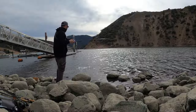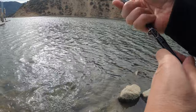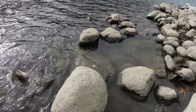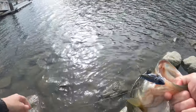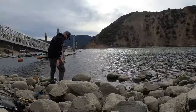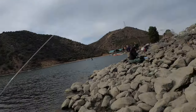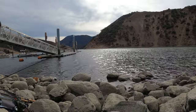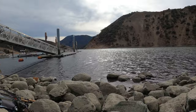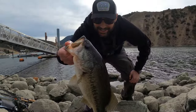There's another one. I'm gonna lose him. Stop. Stop. Stop. Is that the same fish? No. I don't know. That might be the same fish. We gotta weigh it. Couldn't even tie something on before you caught another one. They are smashing this, dude. Bachelor number 3 at Pyramid. Could be the same fish.